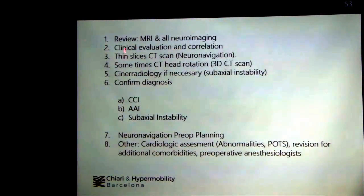So what do we do in our hospital? We review all the MRI, all the neuroimaging. The majority of patients contact us online, so we send them the Oswestry, BSA, and a full questionnaire to know all the symptoms. And we do the clinical correlation between the MRI and the symptoms. And at the end, obviously, we have a personal clinical review.